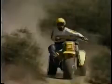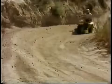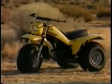Because this 4-stroke is built the Yamaha way, it's easy to handle. Telescopic front forks smother the bumps. Lightweight, so it's easy to ride. And there's that predictable 4-stroke power. Just dial it on. The YTM 200. It's tame enough to ride every day, but it's still got that Yamaha thrill for weekends.